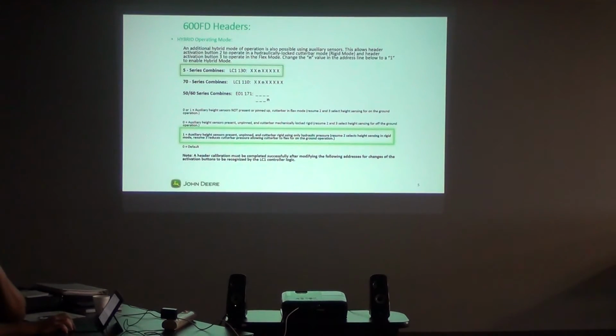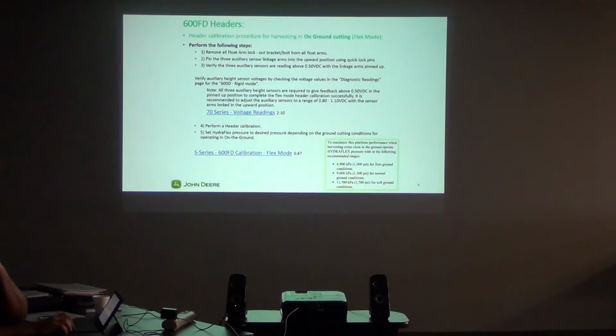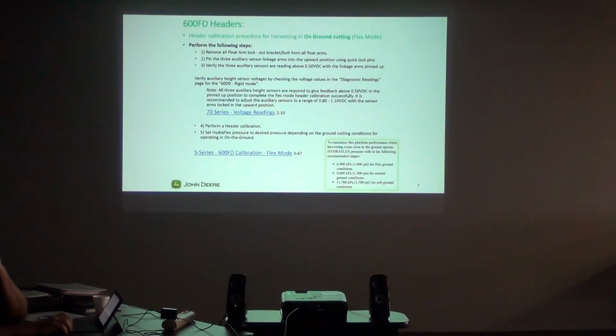Once you change that address too, you don't have to change it back to run just a straight draper, do you? No, because that address change doesn't affect a D header. So if you're down on a flex header, just leave it once it's been changed. Yeah, you betcha. It's not causing any codes or grease down the road. Nope, not at all.